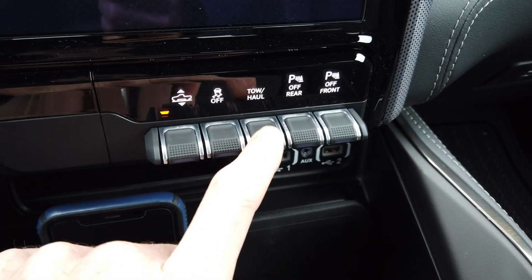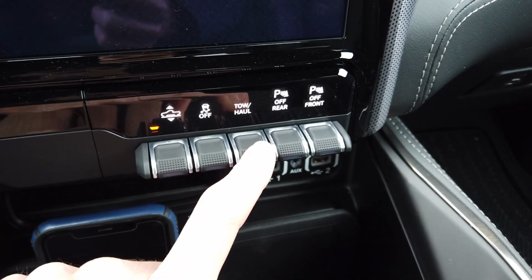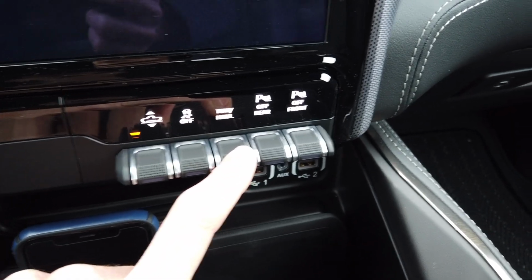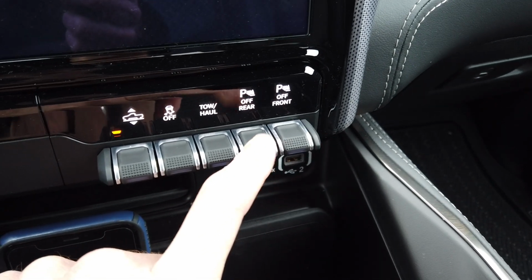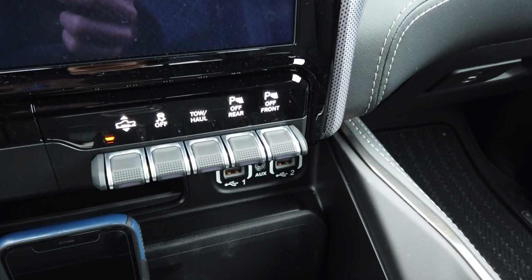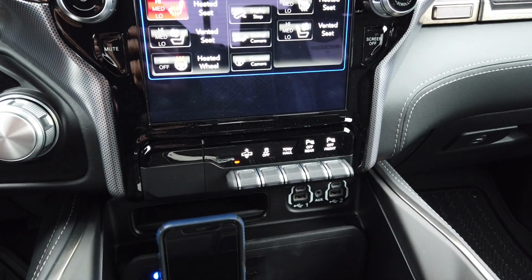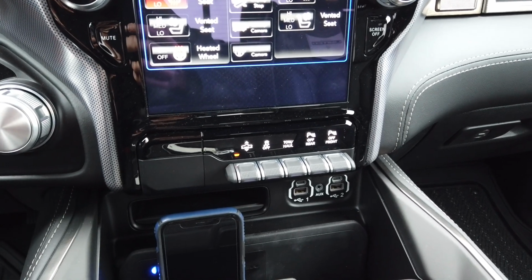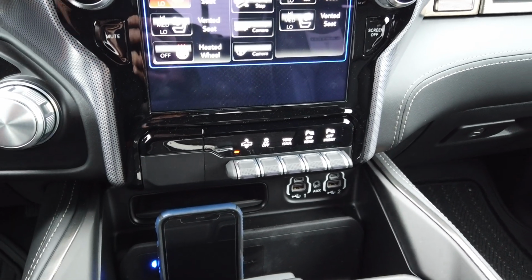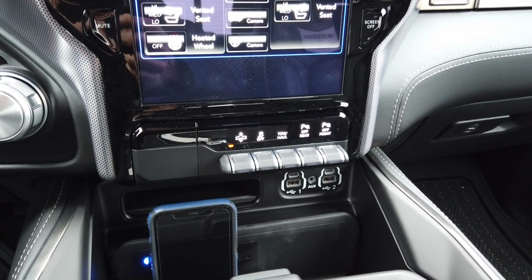So if you're towing a trailer, you can click that, and it's going to change your gear ratio so it maximizes your towing efficiency. And then the last 2 buttons are your park assist. So this has front park assist and rear park assist. So there's sensors in the bumpers on the front and the rear, allows you to, or actually warns you if anything's in front or behind you, and will actually stop you if that's the case. So nice features, great safety features.